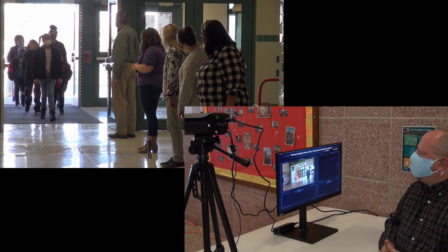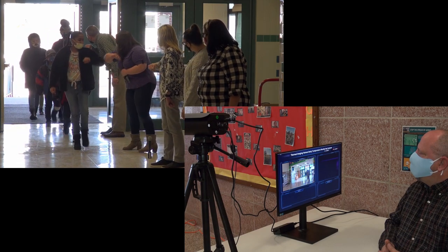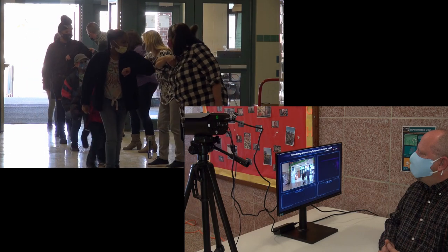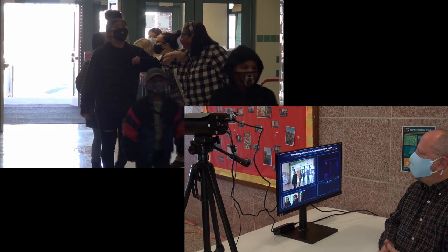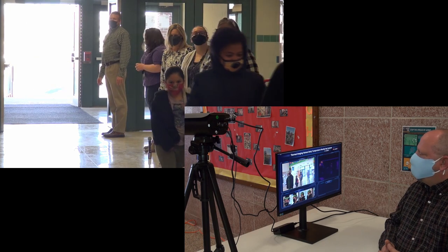This unit can handle 10 simultaneous infrared reads. So that's 10 students per second or 10 adults, whatever that quantity is. And we'll have two of these in each lobby. So we'll be able to get 20 students per second, get their temperatures captured. And if we have a high temperature, we'll definitely be able to detect that.